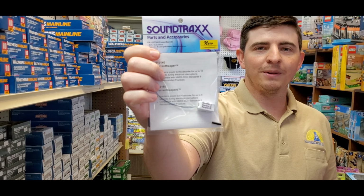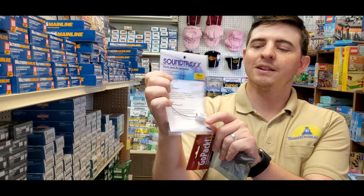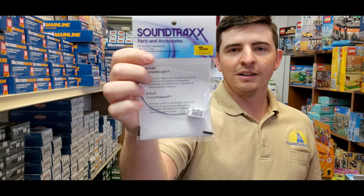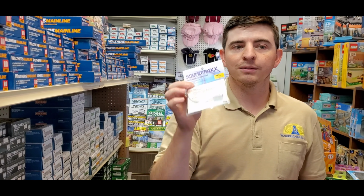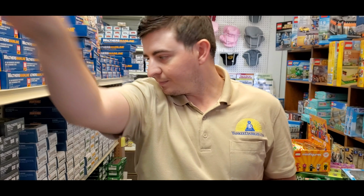It's the same exact thing as the old style, just a little bit different design. So if you have a locomotive that won't take the long one, but likes the wide one, this is what you want to go for, okay? The Broadway Limited retails for $30, we're selling it for $25, and the Soundtraxx retails for $30 as well, so we're selling that for $24. We got a bunch of these in stock, so if you want to get your engines with Keep Alive, we're your place to come.